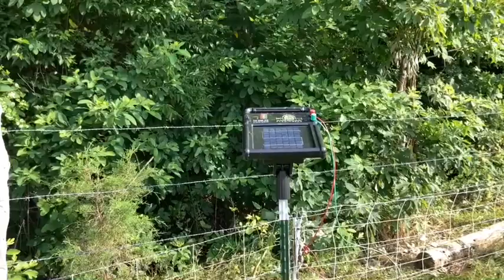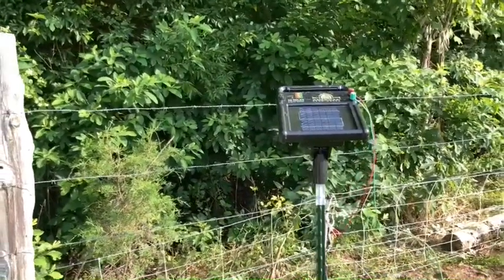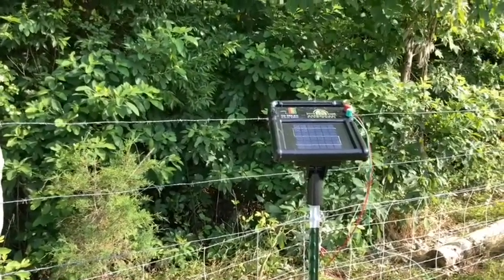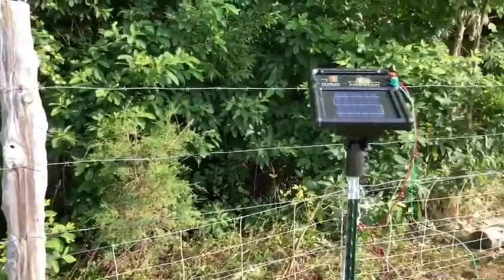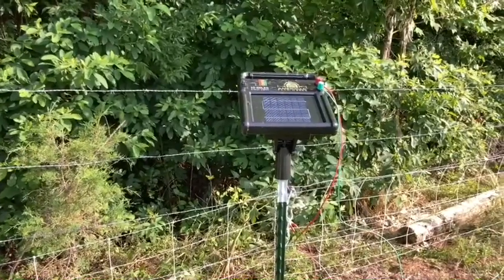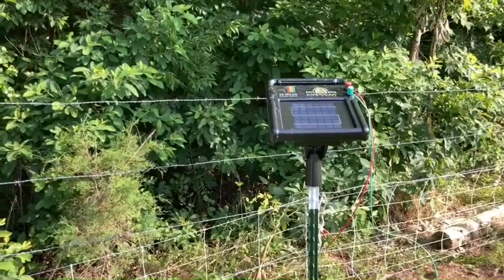As you saw in my introduction, it does work. It gives you a little shock. It's not too aggressive. It's only about 0.18 joules, and it's supposed to run for 10 miles. So it's not like the strongest shock ever or anything like that, but hopefully it gives enough of a jolt for the pigs to understand what it is and that they need to stay within that barrier.